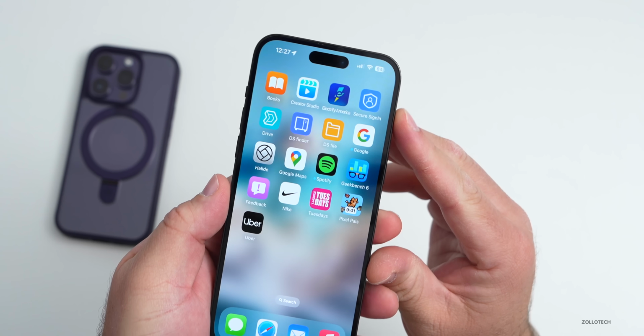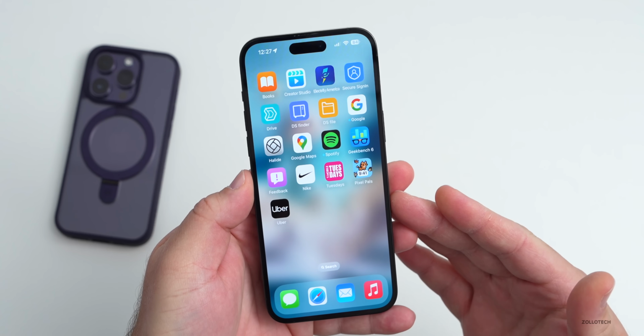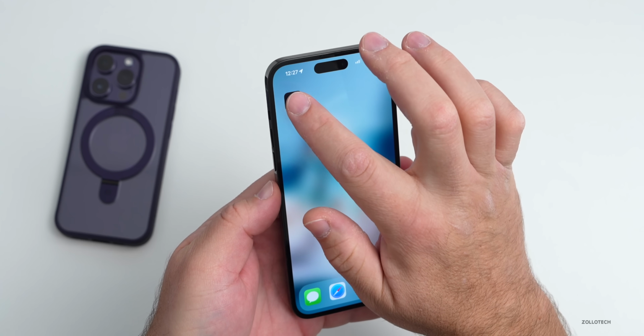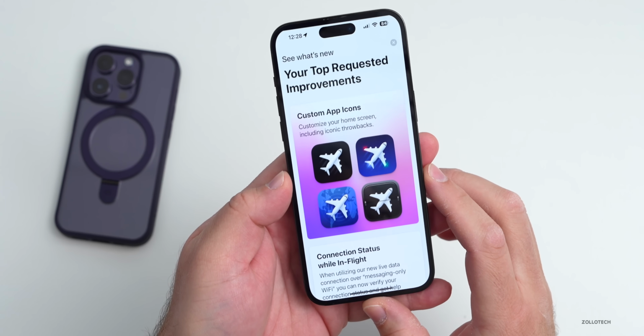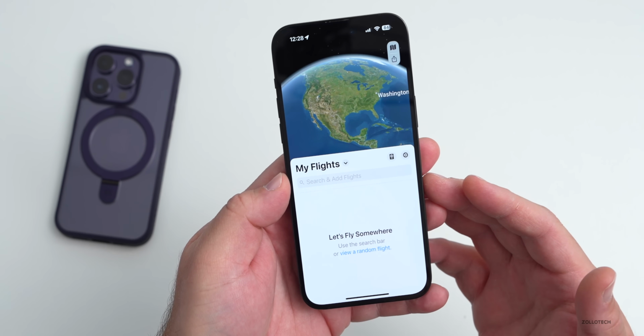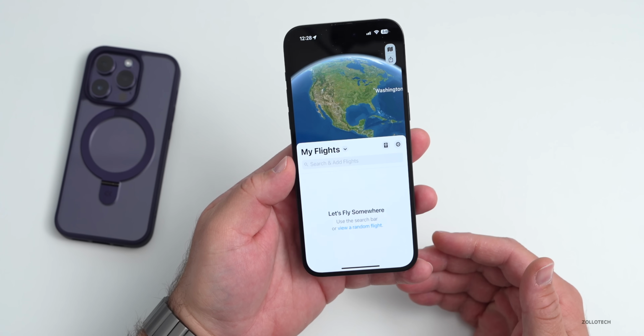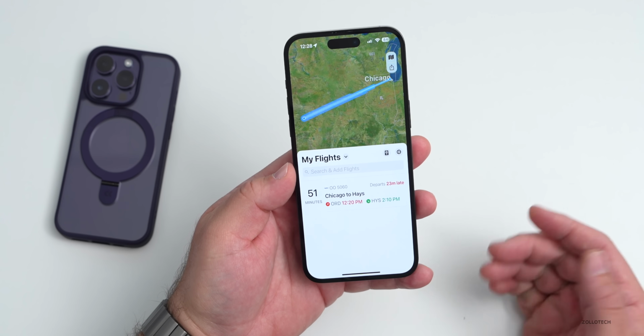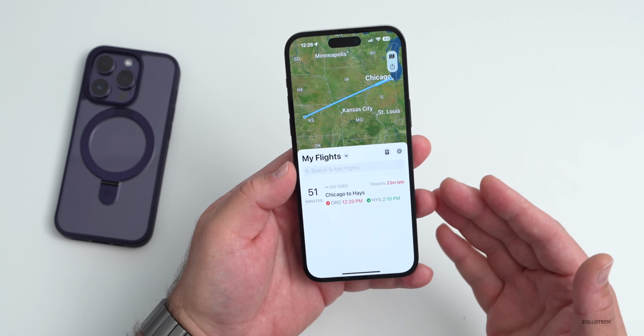Now, the next thing that's been super helpful for me, especially when I travel, is Flighty. This is a subscription, and they'll let you see what it does, but it allows you to track your flights and show you that in the Dynamic Island. I recently used this when I was traveling to CES back in January, and we'll just view a random flight so we can see what it's like. But if you're flying someplace regularly, this is super helpful.